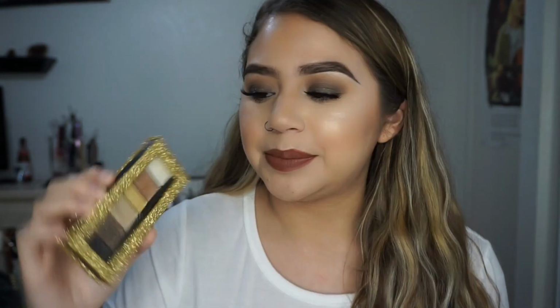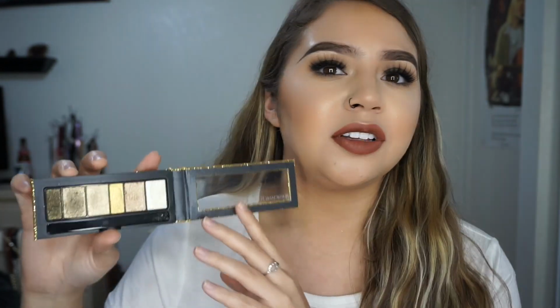I did end up liking this palette. This one had really pretty shimmers. Some of them are a little bit more pigmented than the others. Some of them are just kind of glittery, but the one that I used all over my lid was really pretty and I did like it.